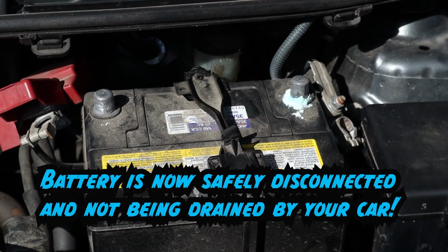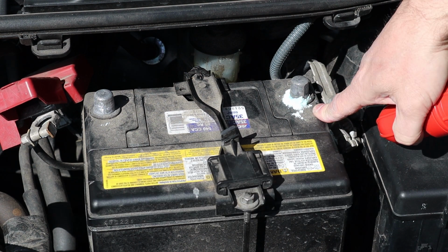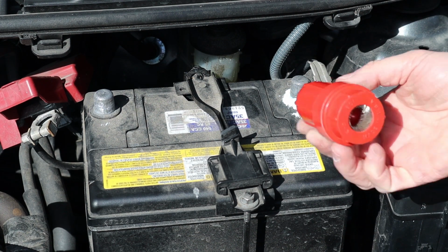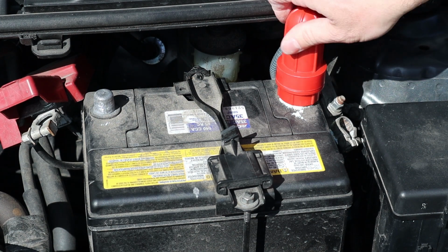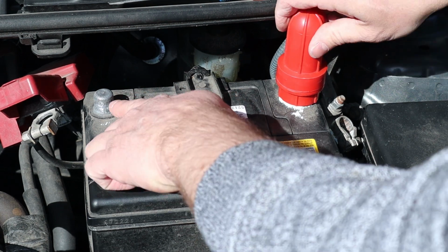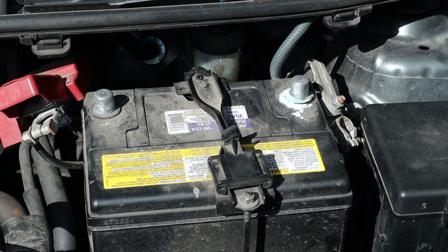Next thing we're going to do is we're going to clean this battery up. So you can see this post's got a bunch of corrosion on it. Not good stuff to have, and if it gets really, really bad, it actually interferes with your charging and your power systems. So use the hole for the posts. Just put it on and give it a little turn, always go in the same direction. And you'll know you're done because the dull gray battery terminal post will look nice and shiny, brand new.